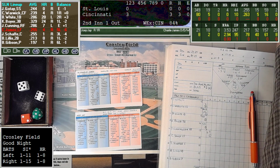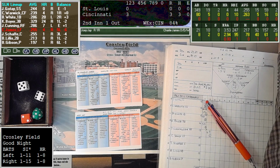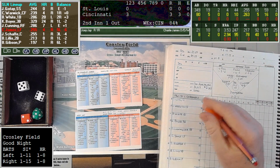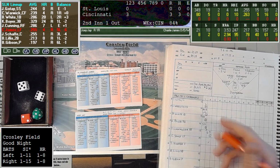Again, 1-11 for lefties, 1-15 for righties. As far as the home runs go, it's 1-8 for both, as you can see there. So that's going to be a single for James as he bounces it up the middle. First base hit of the day for the Cardinals.